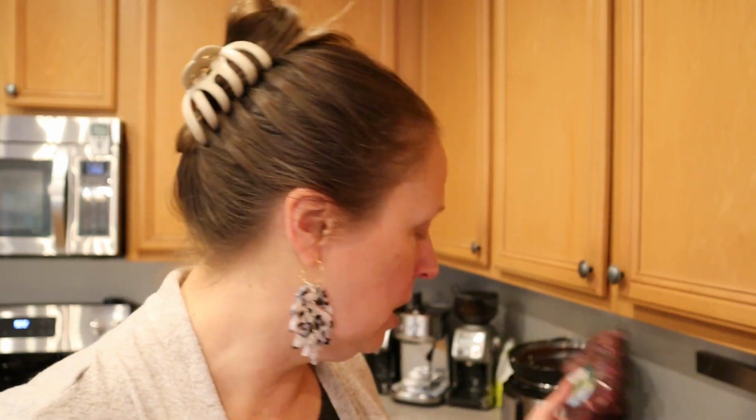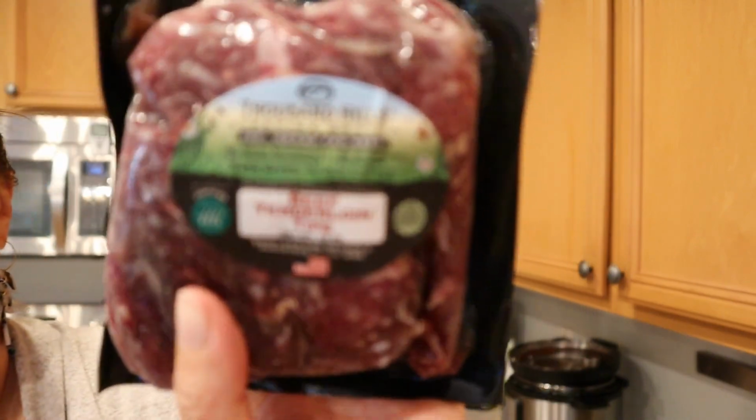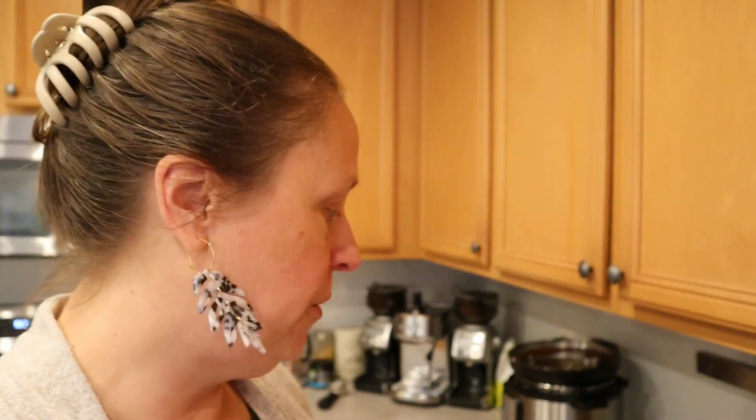I also purchased four packages of Thousand Hills beef tenderloin tips. Brand new purchase for me as well, but it's a lot more affordable to buy the tenderloin tips than it is to buy the beef tenderloin or even the filet mignon steaks. And so it came in a package of two 12-ounce. Each of these is 12 ounces. I purchased two of those two packages, so four total. And the four total came to $54.68.